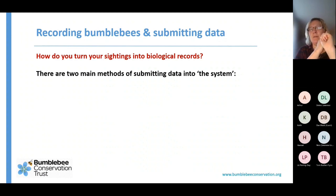So who recorded it? That's the recorder. That would be you if you're out recording bumblebees. What you recorded. So that's the species name, and that's where your identification skills come in. The where. So you give a location. Traditionally, it's a grid reference, but it doesn't have to be. It can be an address or a postcode or similar. And when, the date. Okay, so that is a biological record, and to make that, you need the 4 bits of information.